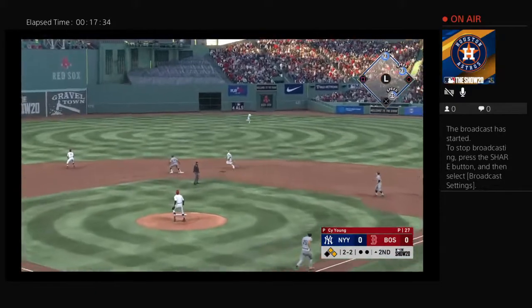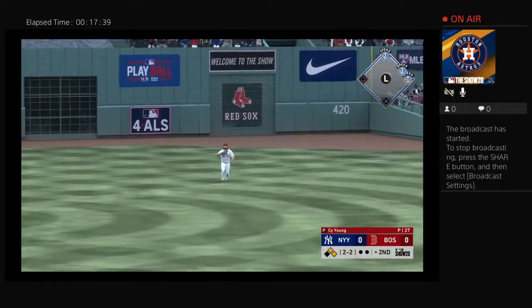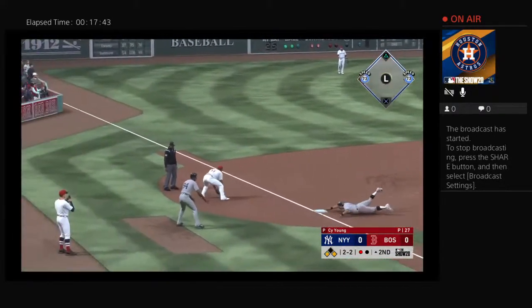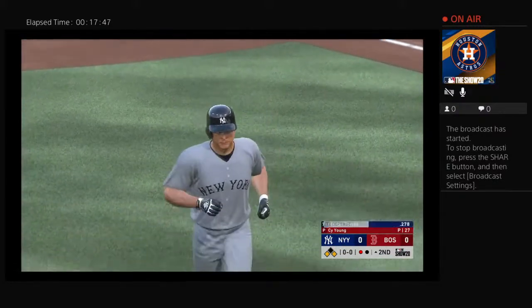High in the air out to center field. Damon waits on it. He makes the play. Runner tags and heads for third. And he'll indeed move up 90 feet, putting runners at the corners now with 1 away.